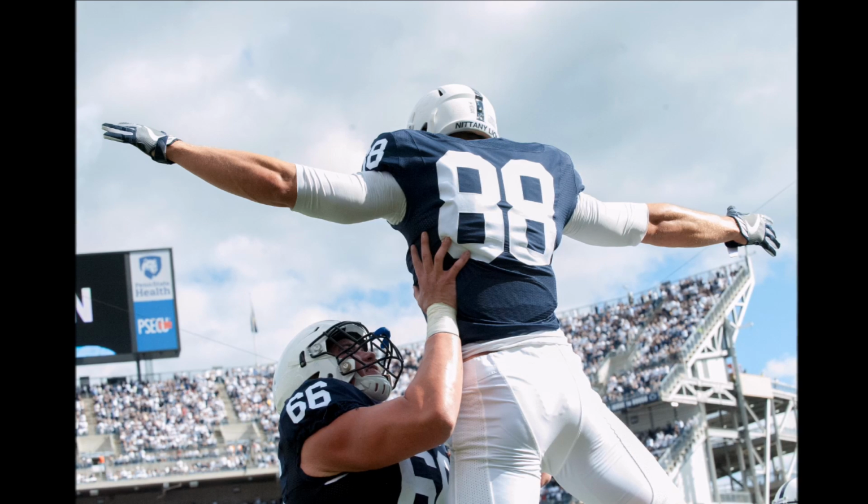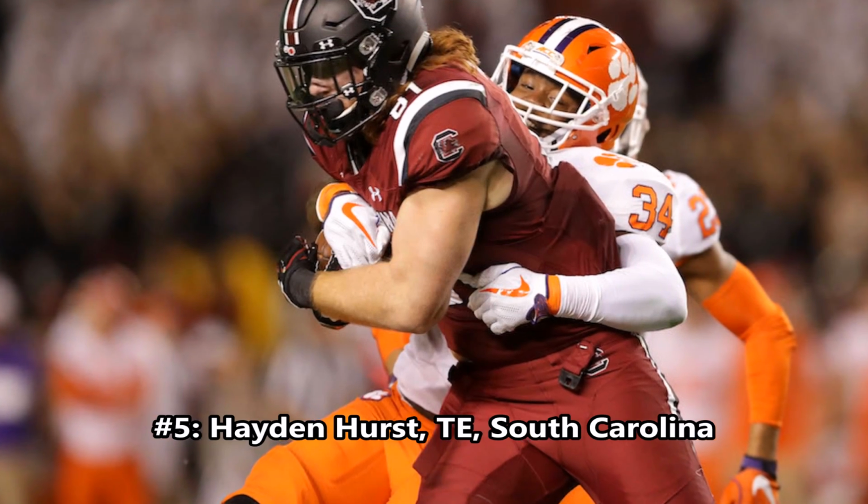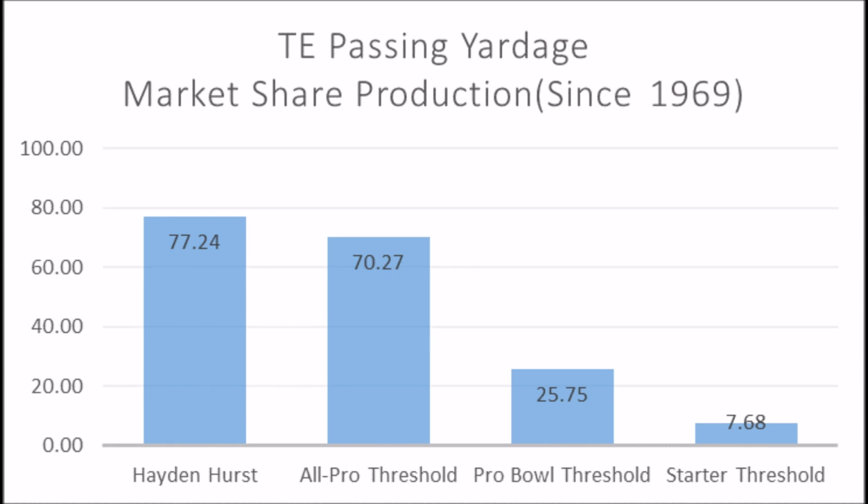So starting with number five on this list, we have Hayden Hurst, tight end out of South Carolina. When you look at his production data, he had a 77.24 passing yards market share production score. When you look at the all-pro potential, Pro Bowl potential, and starter potential, he pretty much hits above the bottom end thresholds for those areas.